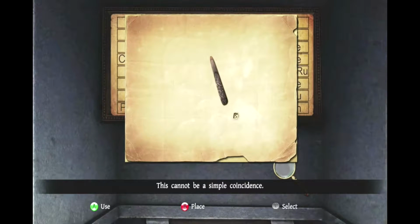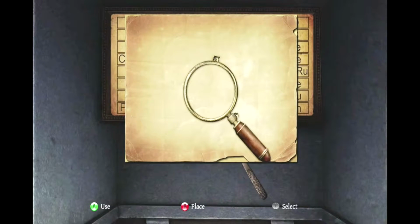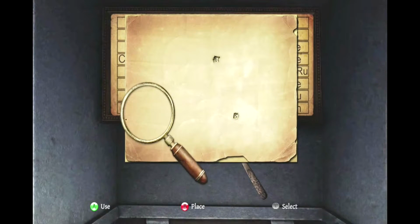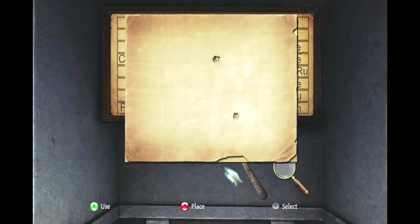This cannot be a simple coincidence. I don't think that's a simple coincidence. Okay, there must be another one. And let's see if we can find... Oh, there it is. There is something of interest there, Sherlock. I'm not going to try again. I'm sure it'll let me open it without having to do that.